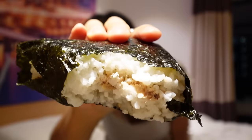Go try it. Oh, that's so nice. Oh my God, this is so good. Food here is so good. It's tuna onigiri.